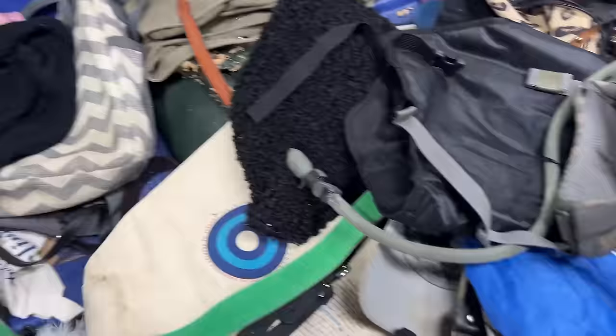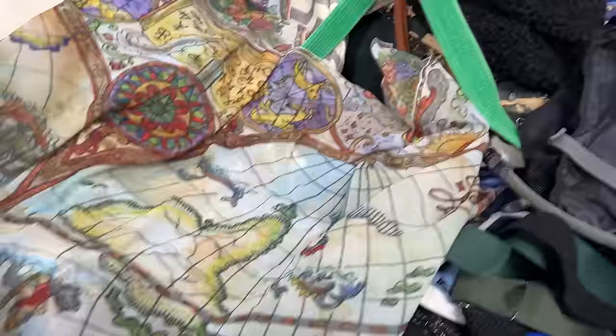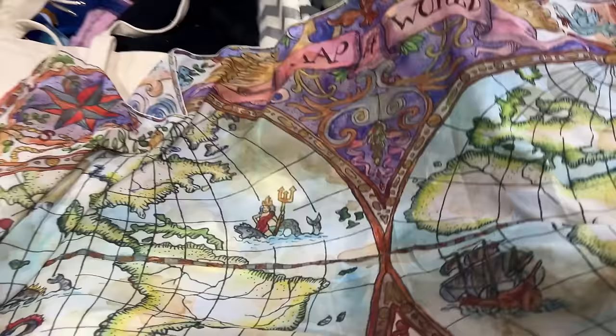Just kind of peek in here. It's like some Rudolph pants. What's this cool scarf? What is this? It's very unique. Like worldly. Here, one second. It's a very large scarf with a world map. Map of world.